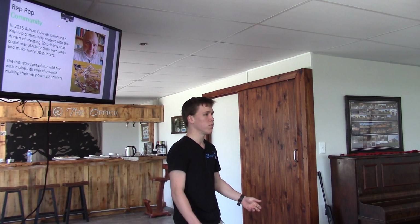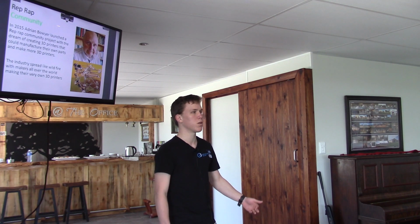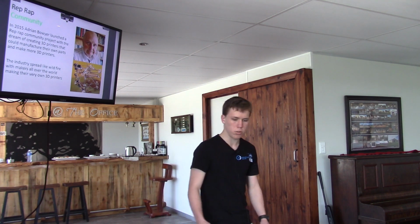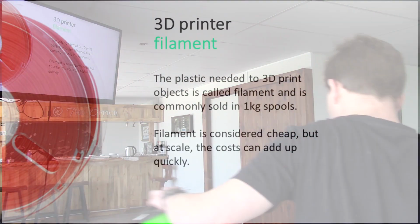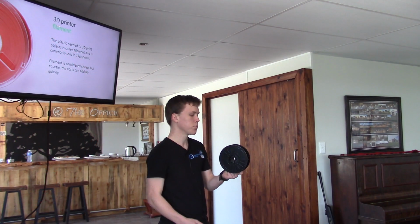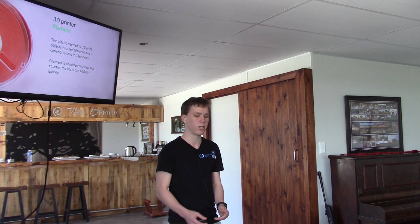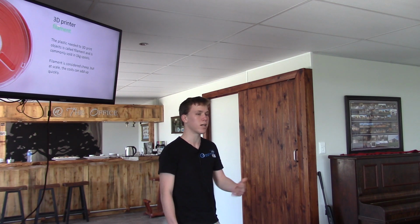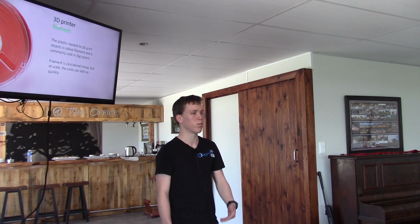Now, the most common 3D printer you would find is FDM 3D printers, which is fused deposition modeling, which use filament, like a spool you see here. Now, this plastic is commonly sold in 1 kilogram rolls and is considered to be very cheap for personal use, but when adding 3D printing to a business, the cost can actually go up quite a lot.